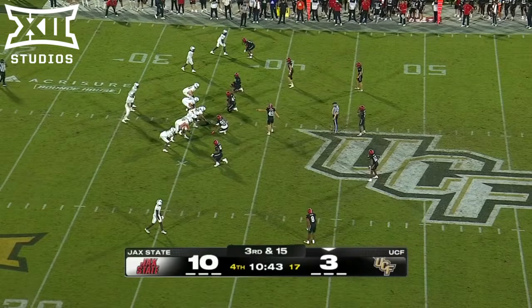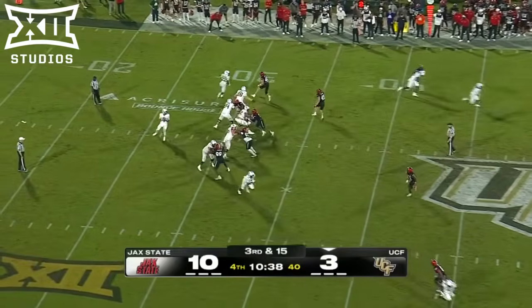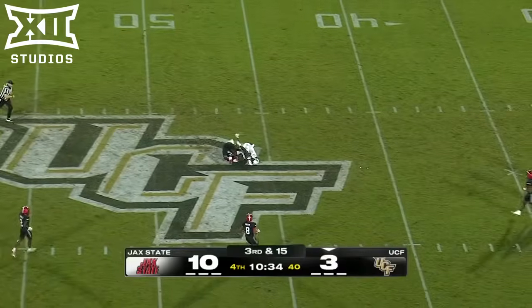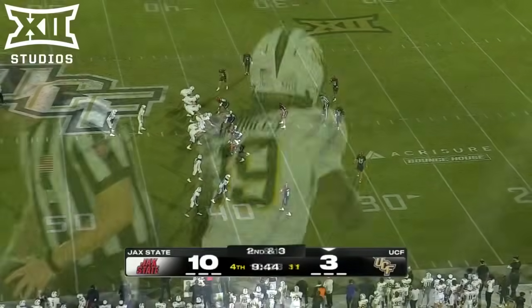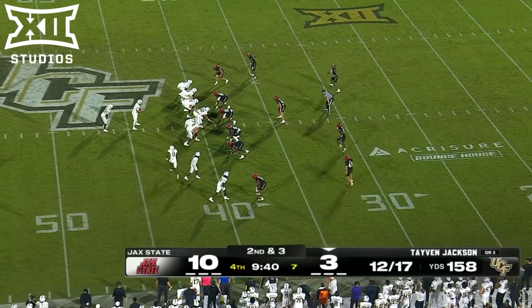Real belief growing for the defending Conference USA champions, though so much of that roster has turned over. Jackson desperate for a first down across midfield. It is caught. UCF moves the chain. It's the freshman Wade and Charles' biggest play of his night. Watching this one from the sideline here as the proceedings play out.